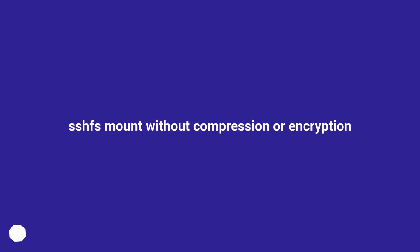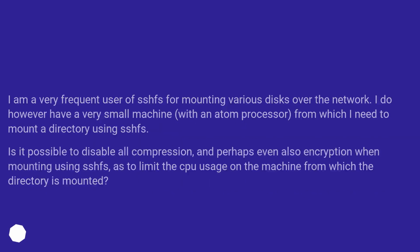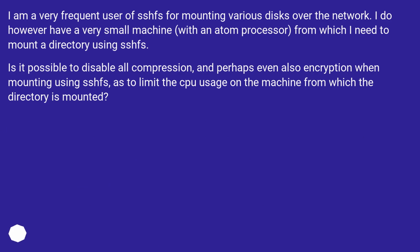sshfs mount without compression or encryption. I am a very frequent user of sshfs for mounting various disks over the network. I do, however, have a very small machine with an Atom processor from which I need to mount a directory using sshfs. Is it possible to disable all compression and perhaps even also encryption when mounting using sshfs, so as to limit the CPU usage on the machine from which the directory is mounted?